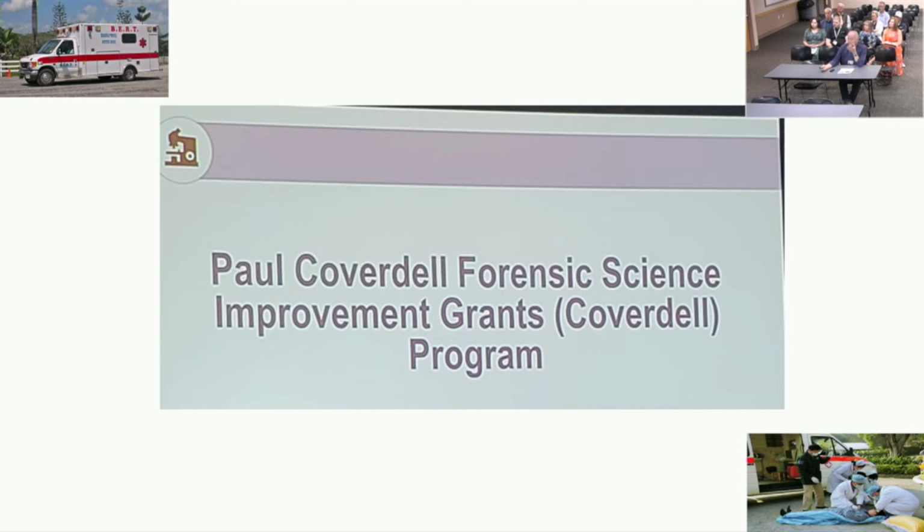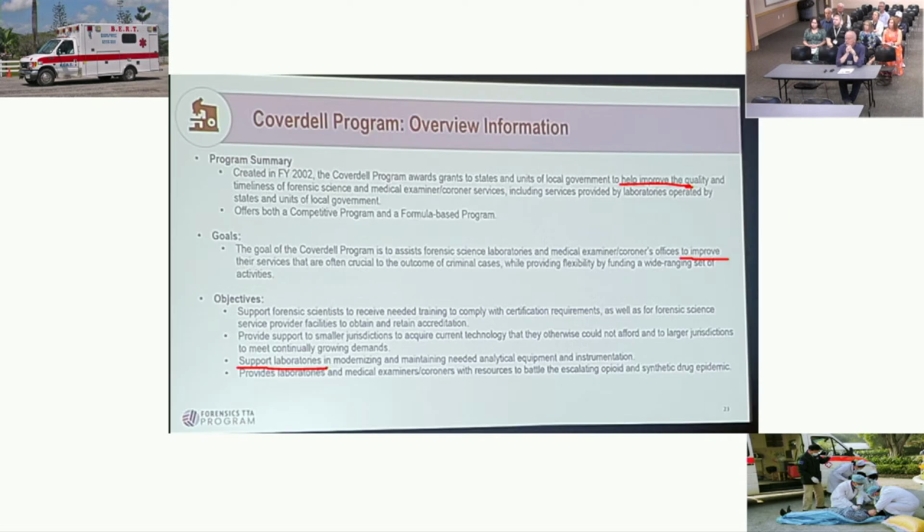But here are pictures I took from the slide, and this is teaching all of these coroners about the grant itself. What's really important here is the concept that this is only given to operable ones. Let me give you some overall information. The program summary is that it grants awards to states and local governments to help them improve the quality of what they already have, and the timeliness, et cetera. The goal of the program is to assist forensic science laboratories and medical examiners' offices to improve what they already have. In other words, it's already for operating medical examiners' offices.